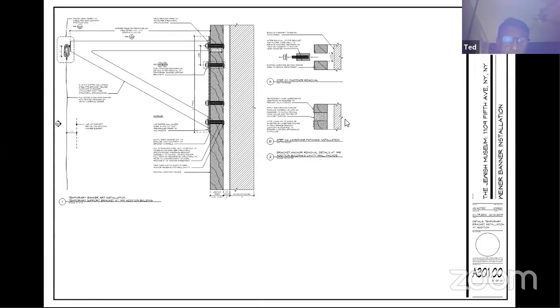There will be mock-up samples presented to landmarks. If the landmarks is not happy with those samples, the museum is prepared to actually replace those 3-inch veneer panels with new limestone to match the existing. So that's being priced as an alternate. So that will all be in place should that have to happen. And that's it.